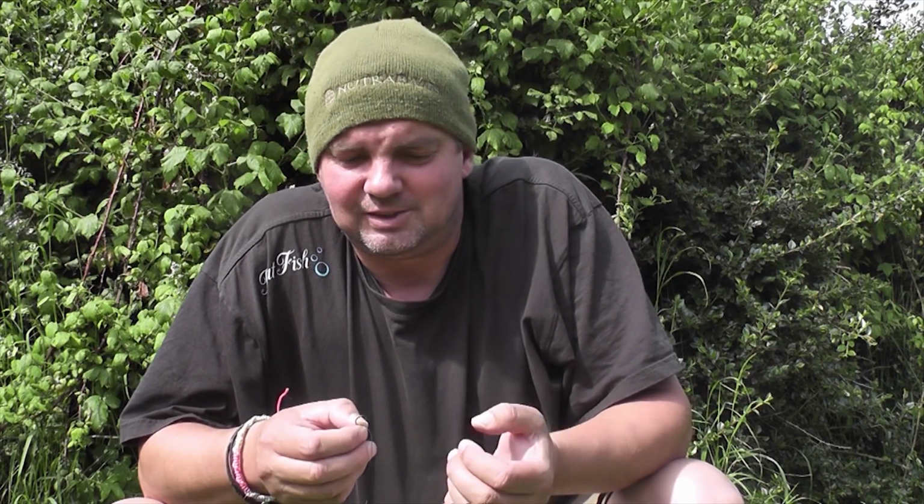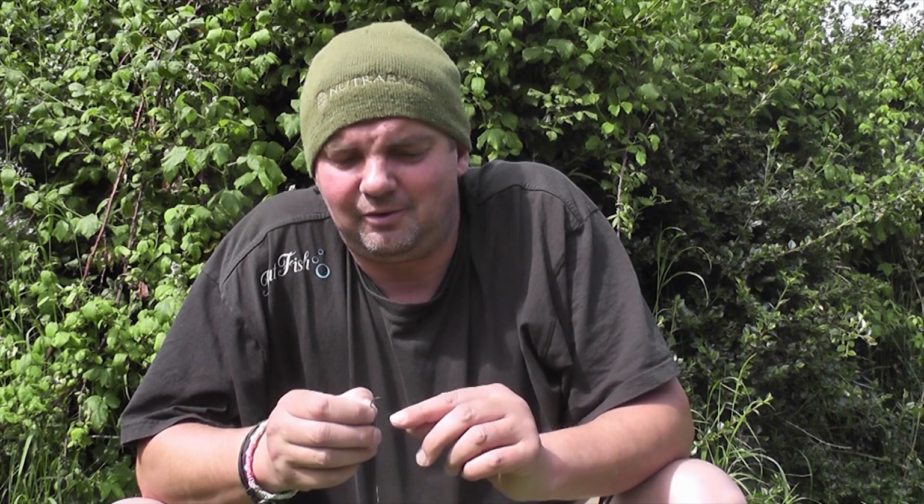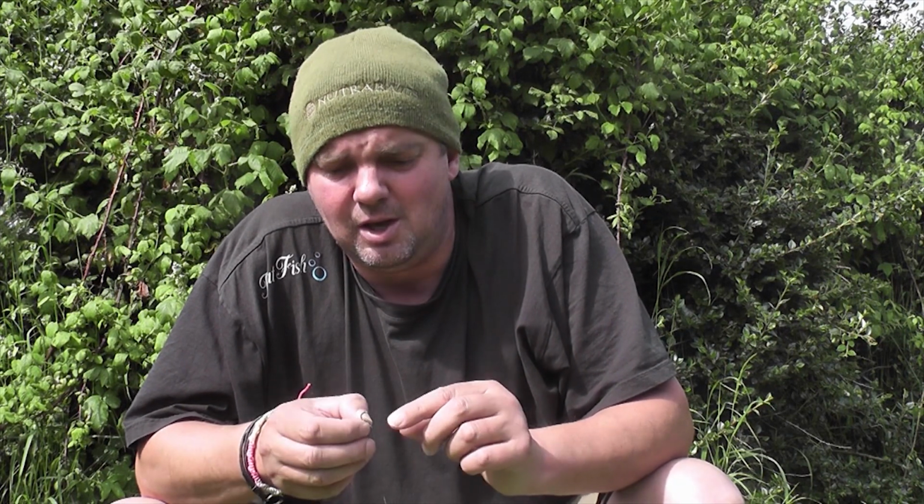To be honest, it's quite funny when people test their hook points. They're forever sticking it in their nails to see if it's super sharp. If you've got a real nice sharp fine point on it, all you're going to be doing if you stick it in your nails is blunting your hook. So I basically use the skin just on the back of my knuckles, and if it goes in with no pressure at all, it's mega sharp.